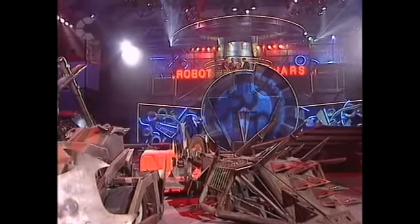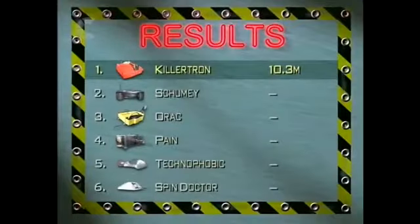Ian and Dan Abdul controlling the pickaxe. Kilotron, it was tremendous, wasn't it? 10.3 metres, that's a good run.